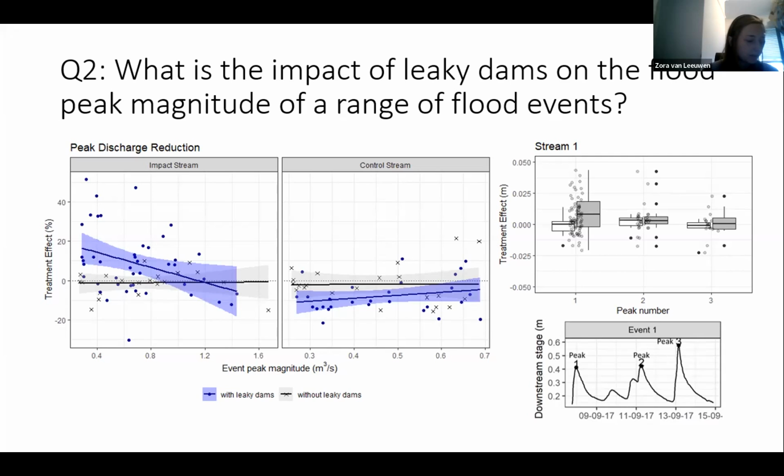The effectiveness was highly variable, even for small events. You could have two events with the same peak magnitude, and one could be reduced by 40%, and the other could be not reduced at all. So I had a look at factors such as the event duration, the time since the previous event, the steepness of the rising limb, the total event volume, and the peak number, to see whether any of these things could explain a bit of this variability.